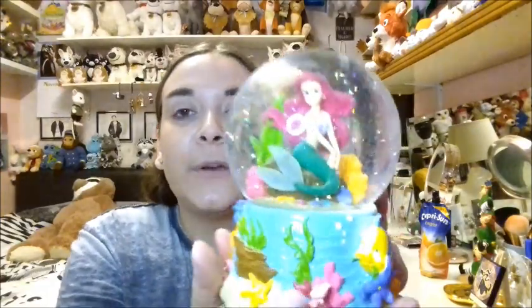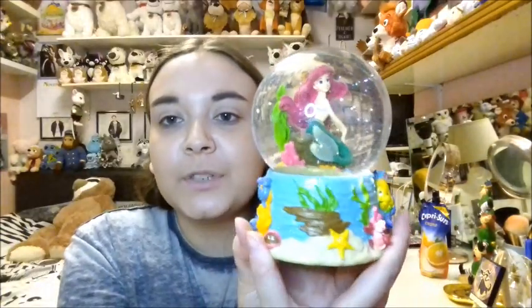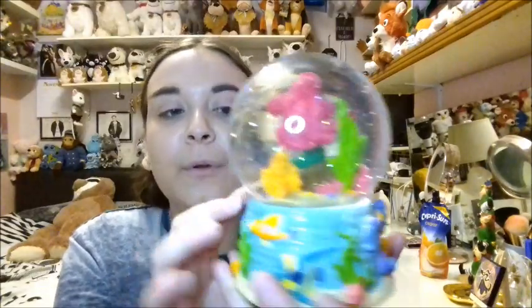The third question is my favourite princess item. Now, I actually don't own many princess items, purely because I collect Disney dogs or Disney animals. But I do have one princess item, this Ariel musical snow globe. Now this is just so beautiful, I love it so much, and it only cost me £5 off a car boot. I mean, that is just amazing. And it also plays the Under the Sea music.